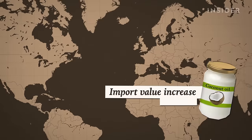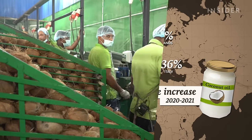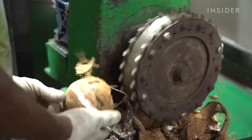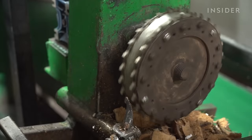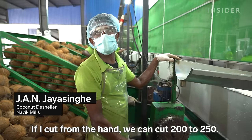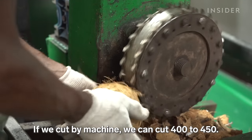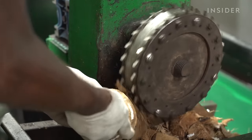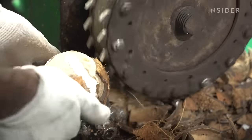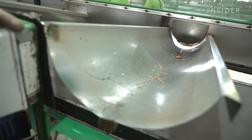Imports for coconut oil have surged across the West. So to keep pace, the company introduced these saws. They doubled the speed at which they could remove the fibrous coconut shells. But workers have to be careful. Flying pieces of coconut shells have nicked workers' eyes before.